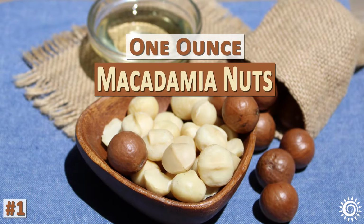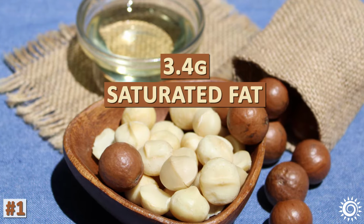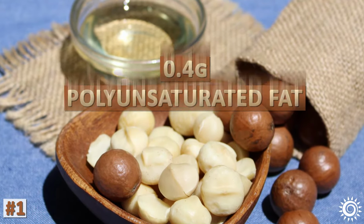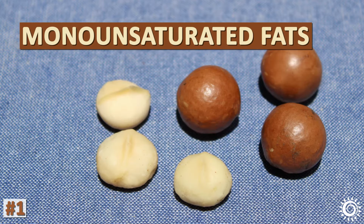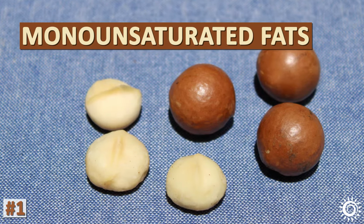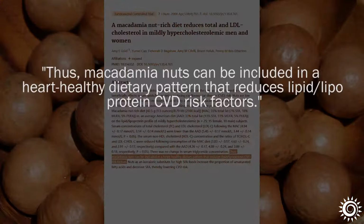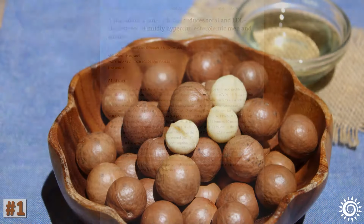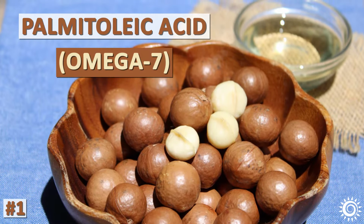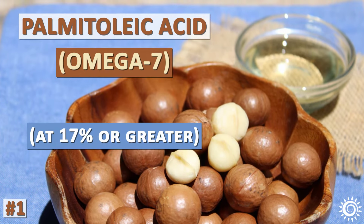1 ounce of macadamia averages about 16.5 grams of monounsaturated fat, 3.4 grams of saturated fat, and 0.4 grams of polyunsaturated fat. Comprised mostly of the monounsaturated fats, oleic acid and palmitoleic acid, macadamia nut consumption has been shown in research to benefit cardiovascular health. Palmitoleic acid, also called omega-7, is abundant in macadamia oil at 17% or greater.